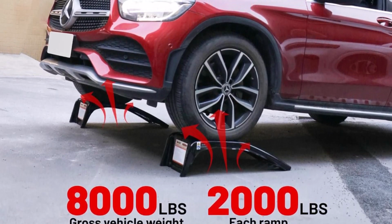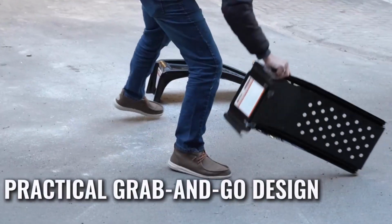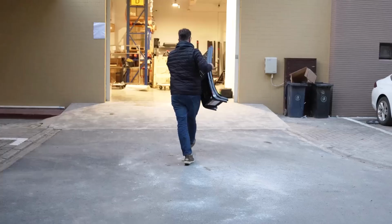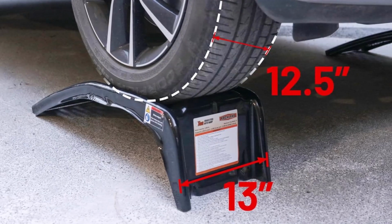The Rockland ramps are designed for use in home garages, offering a convenient way to perform maintenance without the need for professional equipment. Their practical design ensures that vehicles remain stable and securely positioned during work, making them a trusted tool for both professional mechanics and individuals handling vehicle maintenance tasks on their own.